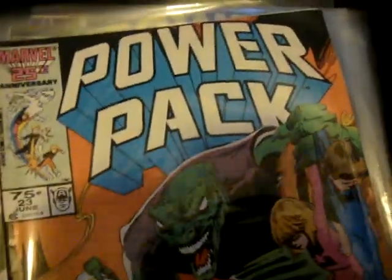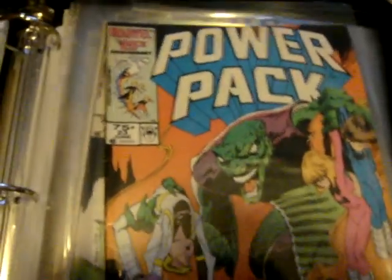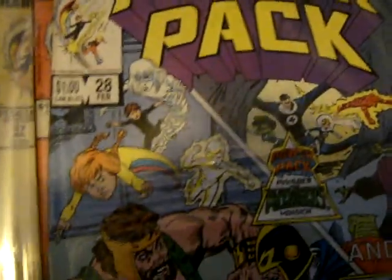And here we go, Power Pack. I think this was the first superhero team featuring a bunch of kids, all around 11 years old. It's not the best when it comes to an action-packed comic, but it's really good, with great artwork and a great storyline. It's pretty funny. I actually got this for my little sister, so I have a few of them. So yeah, that's that. And then here I have the next binder.